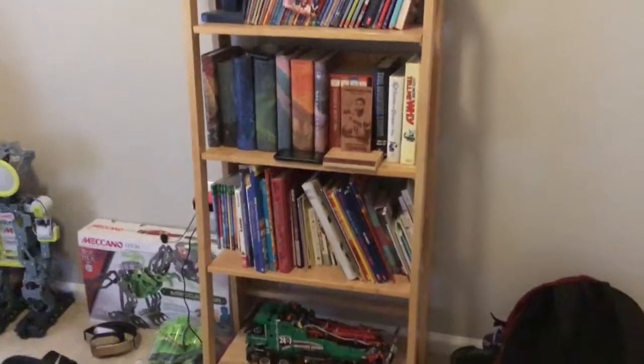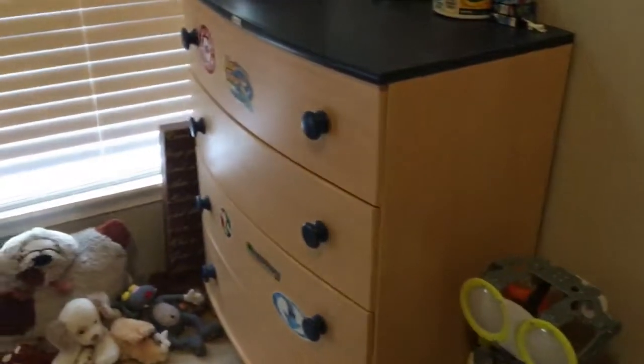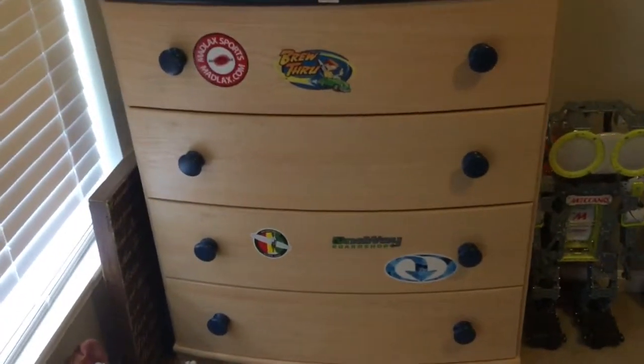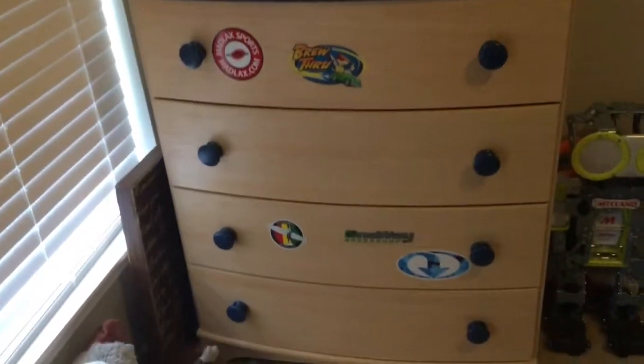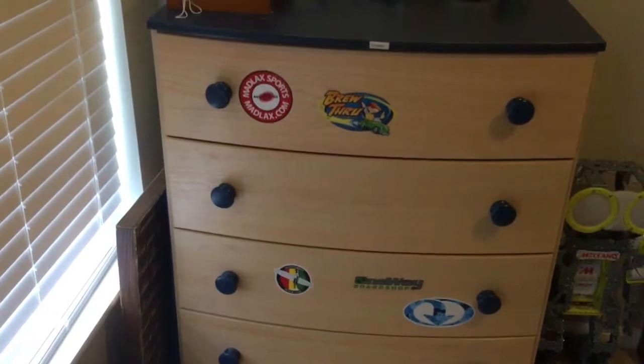This is my bookshelf. There's phones right there, and some pictures of me. So yeah, this is my dresser, and this is the second to last part of the room. So yeah, next part now.